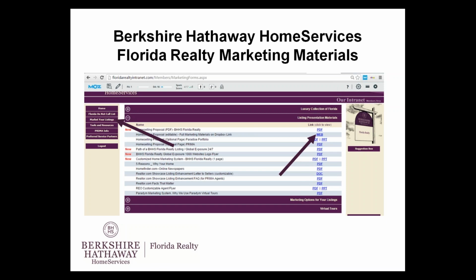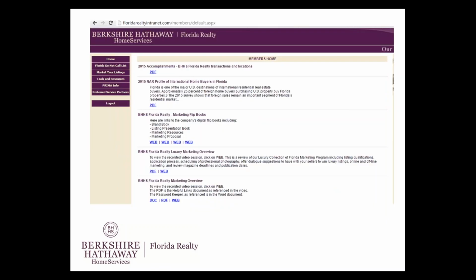A couple of the other nice things that you can find on there is all of our marketing materials. We have a lot, as you can tell. But you can click on Market Your Listings, go to the listing presentation materials, and you'll find home selling proposals that you can customize, our path of a listing, global exposure, 5 reasons why someone would want to choose that property, facts about Realtor.com, and all kinds of information, including logos too.